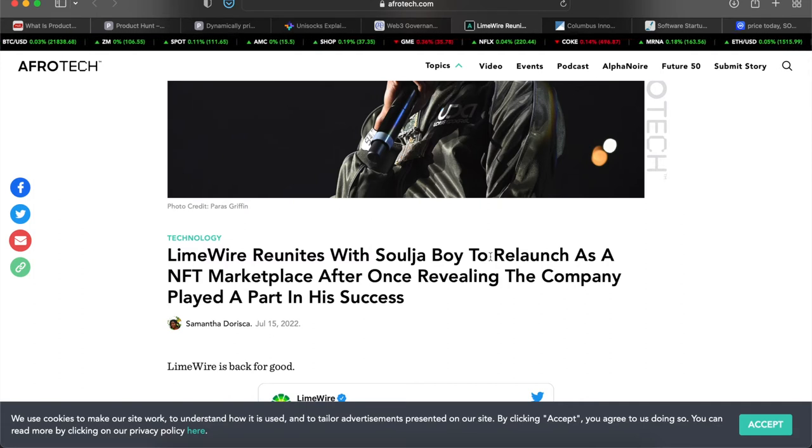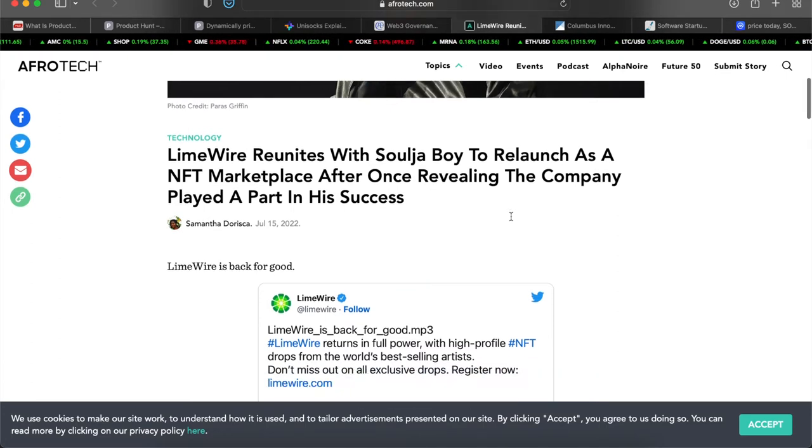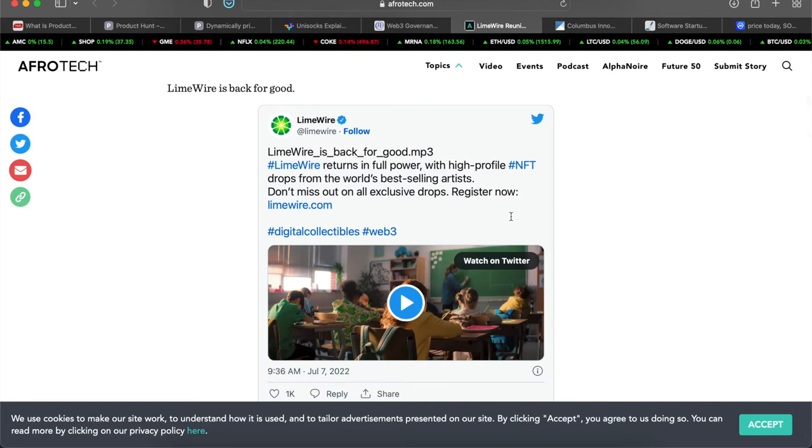So right now, what's happening is that LimeWire is coming back, and instead of coming back as a pirating service where people can download stuff for free, it's actually going to come back on more legal terms, and I believe they're going to allow NFTs and stuff like that to be bought and sold on LimeWire.